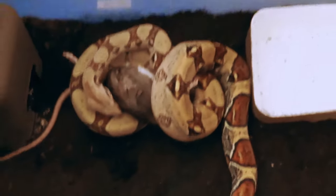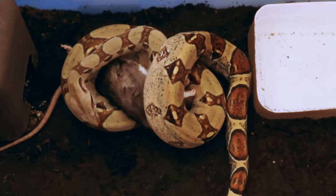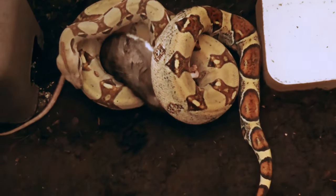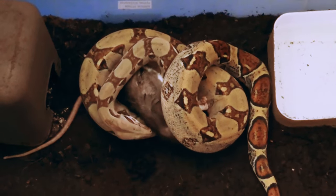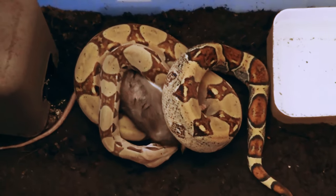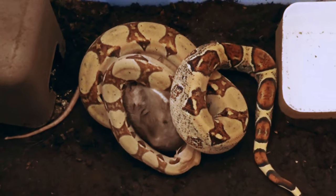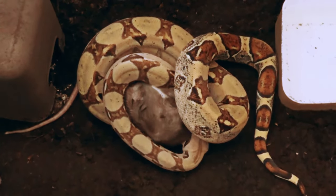See how long it takes her to figure it out. Yeah, at least she's moving the rest of her body. Maybe she'll move it out of the way. Look at that beautiful snake. Wow. That is one of the most beautiful boa constrictors I have ever seen.